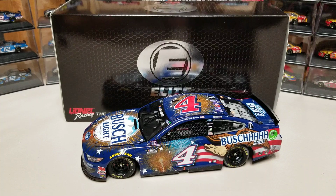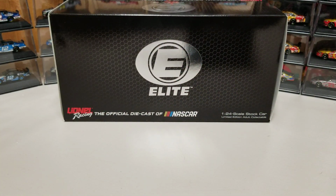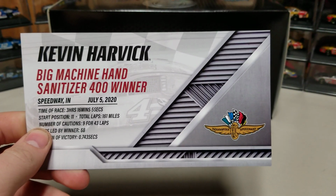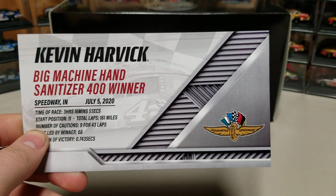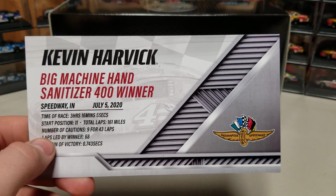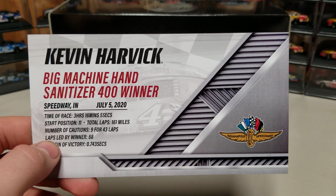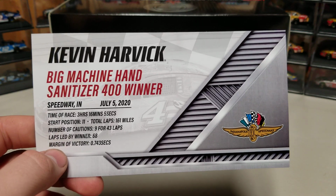Oh, what am I doing? First things first, I should show you the card instead of reading it. So here's the card. Time of the race, 3 hours and 16 minutes and 5 seconds. Started 11th. It's 161 laps for 400 miles. Laps led by the winner, 68, and he won by 7/10 of a second.